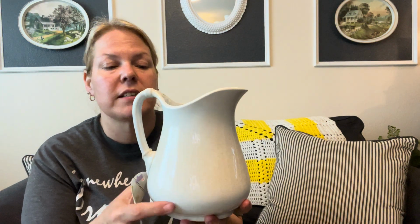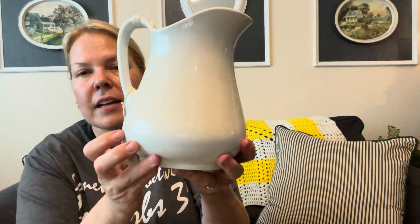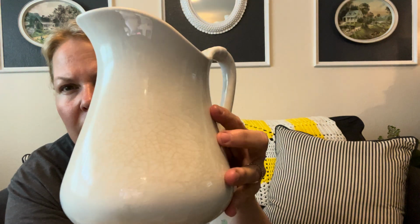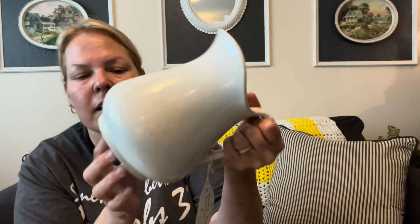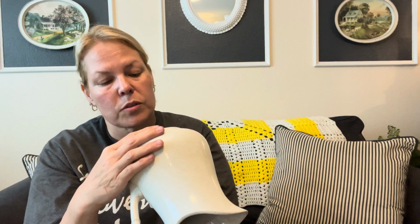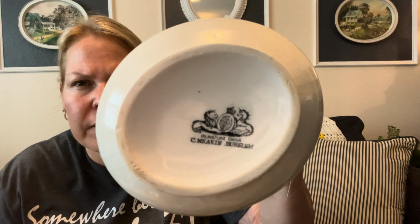But anyway, he found, and he loves this shape of pitcher. And this is not the creamer, but not the big one. It's like the medium size one. It's got lots of crazing, a little bit of age, with this staining. It does have the C. Meakin Burslem ironstone stamp right there.